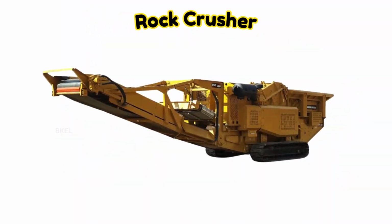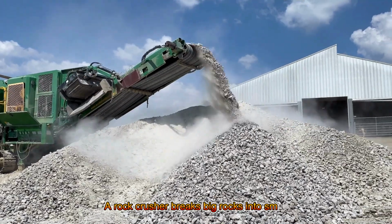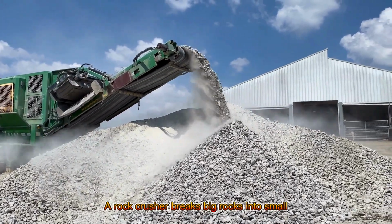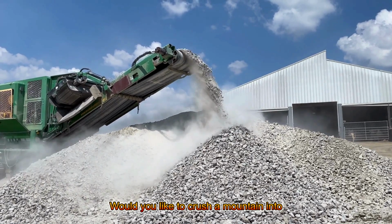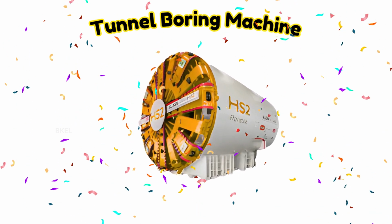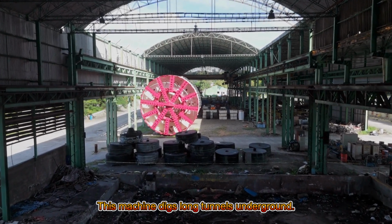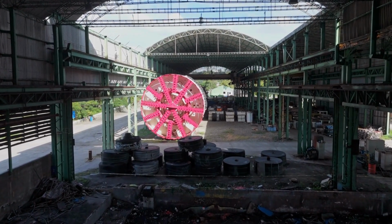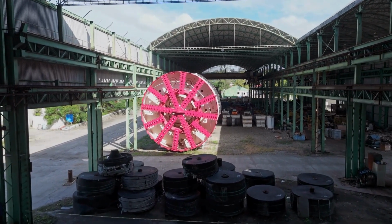Rock crusher. Yay! A rock crusher breaks big rocks into small stones. Would you like to crush a mountain into gravel? Tunnel boring machine. Yay! This machine digs long tunnels underground. Would you like to ride through the tunnel it makes?